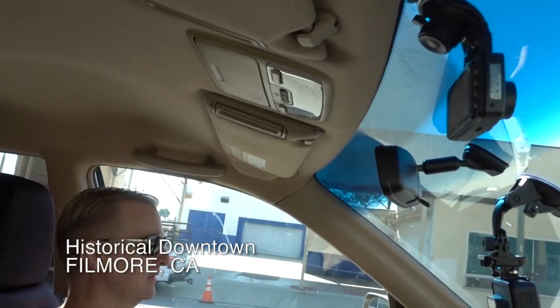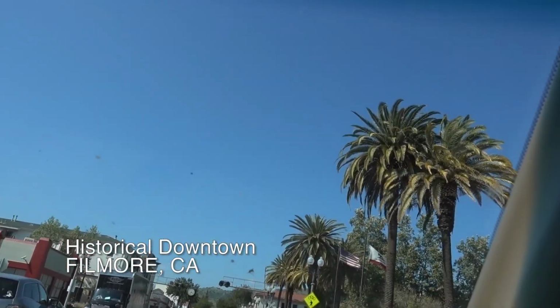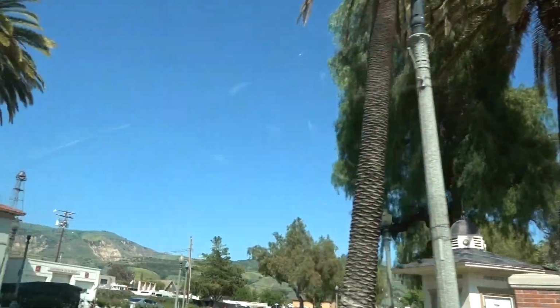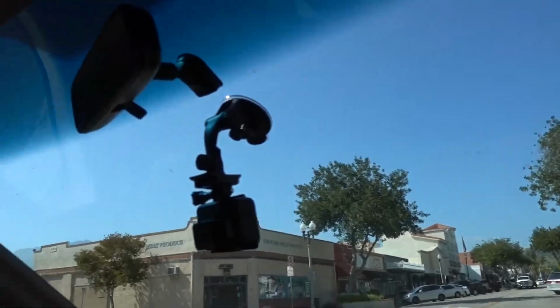We have actually made it now to historical downtown Fillmore. Pretty cool. Yeah, it's very cool. Old city hall over here, an old train station. There's old trains over there. Crew parking. Oh, and they're probably filming. This is the old train station.